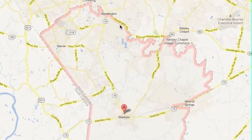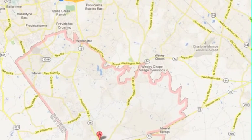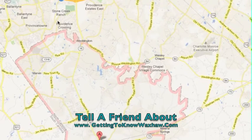As far as the other areas that are surrounding, you can see over here we have Indian Trail, Stallings. These areas here are getting built up tremendously as well. That doesn't really cover Waxhaw, but that is another area that people looking in the area are probably going to see a lot of, Indian Trail, and that's a different feel to that community.